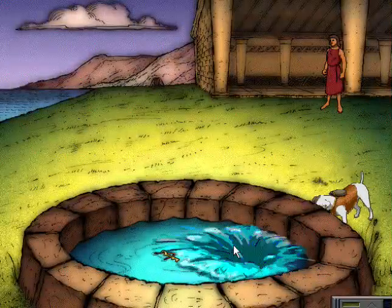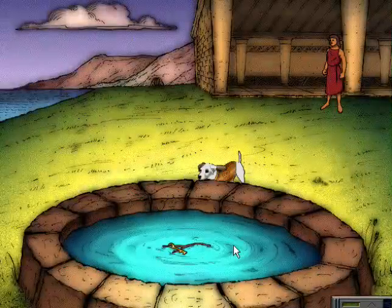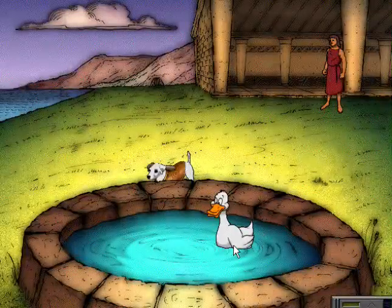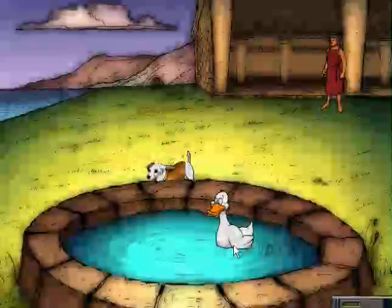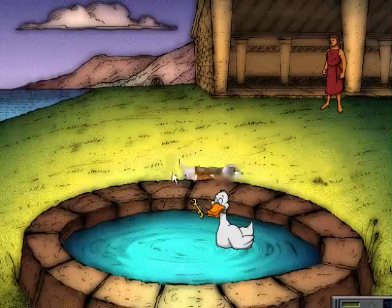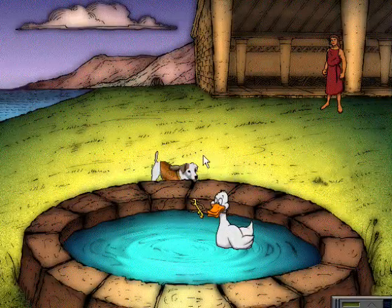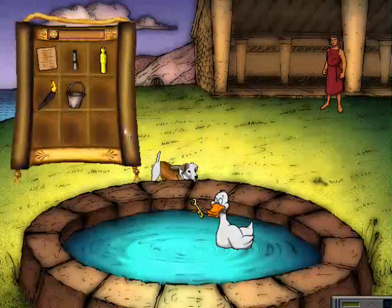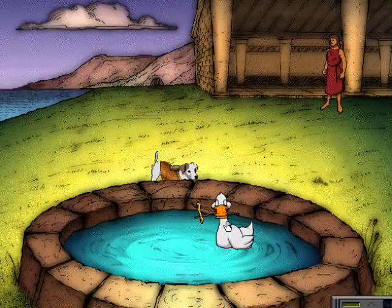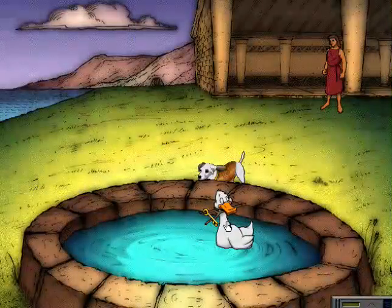Hey, great idea! The lion's head goes in, the water level goes up, and I still can't reach the branch. Oh, great. The duck has the key. Come here, duck. Here, ducky, ducky, ducky.